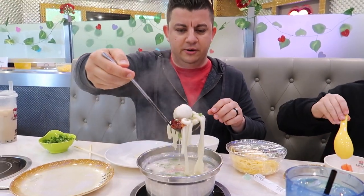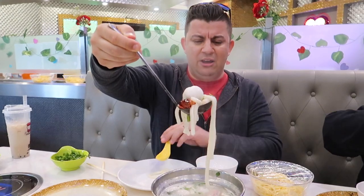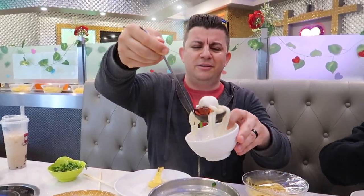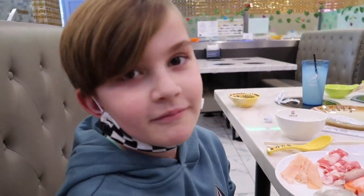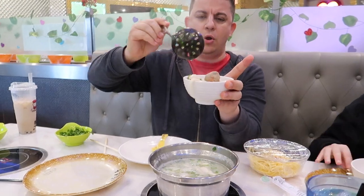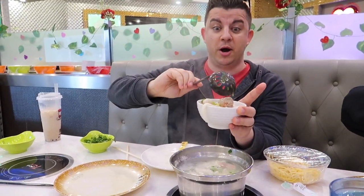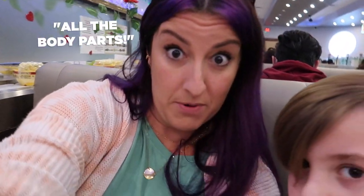Here's that big ball thing. I don't know what it is. I think I know what it is. I don't know if you want to know what it is though. It's something gross. It's a fish ball. We'll just let him take a bite and then see how he reacts. I don't know what that is, but it sounds good. Oh. Fishes. Is it a fish body part? For real? Yeah. Yes, it is. It's like a ball. Wait, what's this? Go.